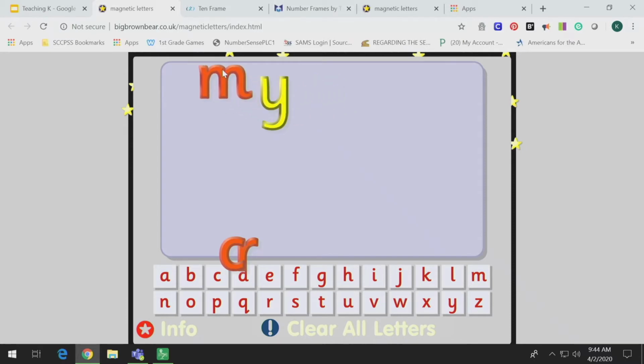Let's take away the cr and put the sound in front. And what's our new word? My. Again, we're going to make one of those digraphs. Not just s, but sh. And our new word is shy.